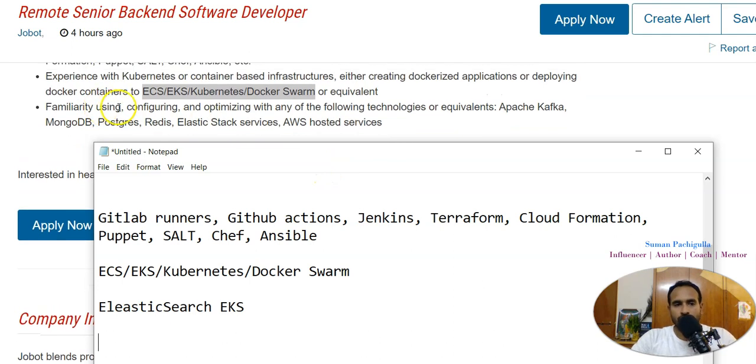Familiarity meaning it's good to have. Alright, configuration and optimizing with any of the following technologies: Apache Kafka, MongoDB, Postgres, Redis, Elastic Stack Services, and Amazon hosted services. Now here, they are looking for someone who will be using configuration and optimizing tools. Apache Kafka, we may say, could be an ETL tool used for pulling the data, visualizing it and letting it work on the live environment. It is a message queue as well, a messaging service.